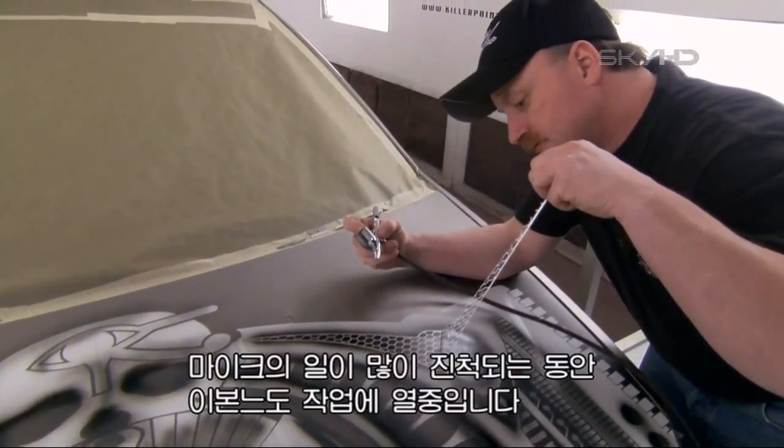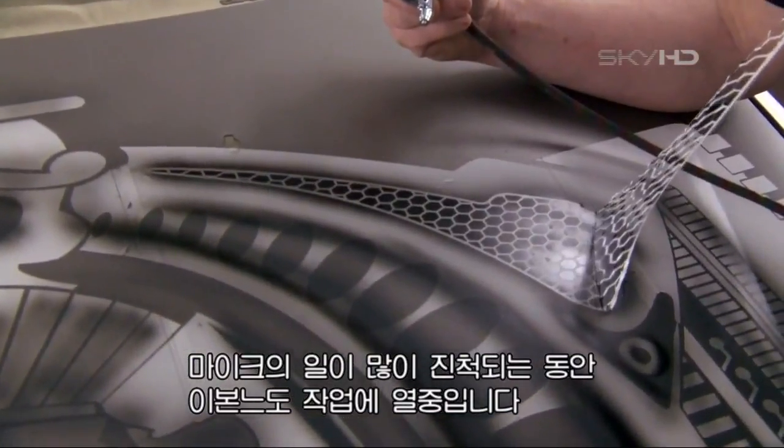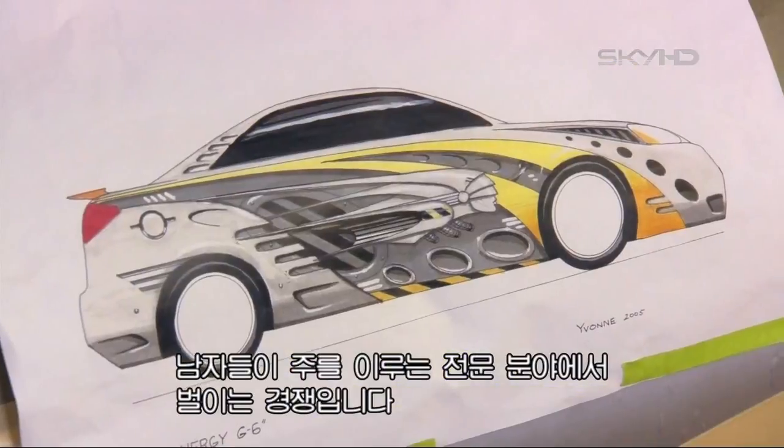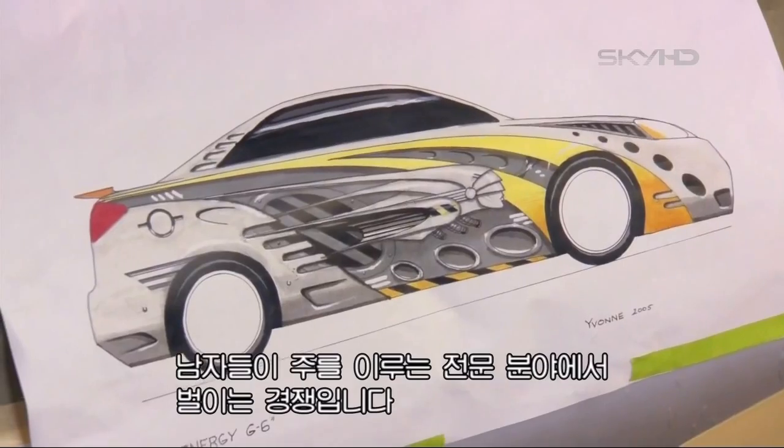Sweet. So as more of Mike's masking peels away, Yvonne moves forward with her side of this paint-off, a competition between pros working in a field dominated by men.